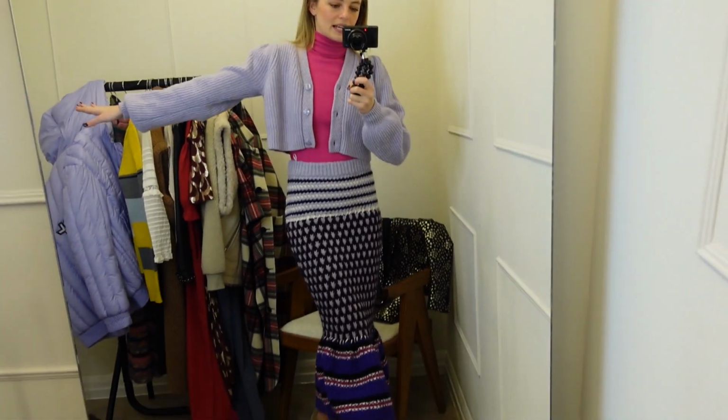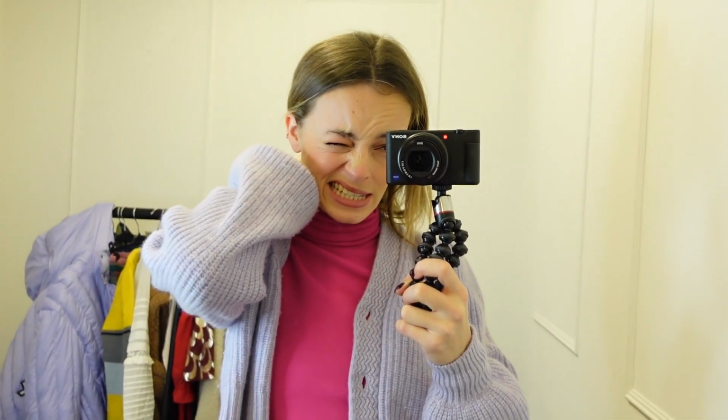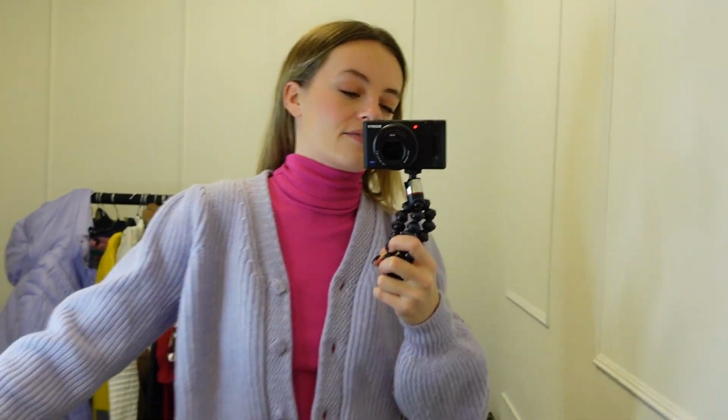Right, I thought I would mix it up with a bit of a funky outfit. We've got this really hot pink Stella McCartney roll neck. It's brand new with tags. I want to say it's £140. I can't remember, I'll have to double check. Then we have this beautiful lilac Love Shack Fancy cardigan for £240. I'm gonna have to double check all these labels.